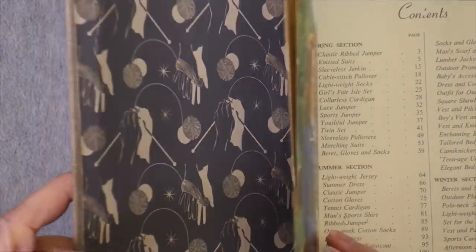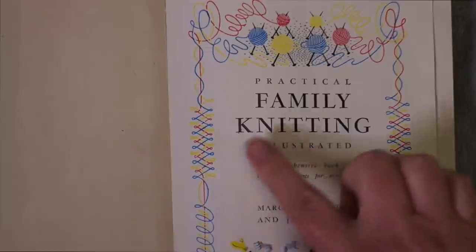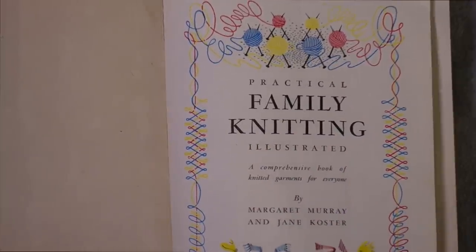So in this book, one of the unexpected things when I opened it up was to see some color on the title page.